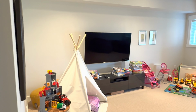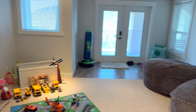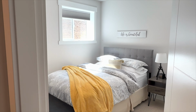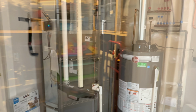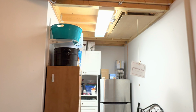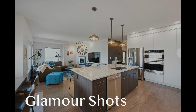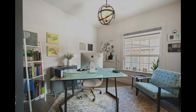Down 2 sets of stairs and you're in the daylight basement. That's right, there's 4 sets of stairs, 32 stairs altogether. This is definitely a vertical townhouse. In the basement, you'll find 2 bedrooms, a full bath, and a family room great room. The basement also contains the furnace room and 2 large storage rooms. And here's the glamour shots from our MLS listing.